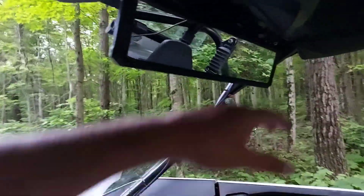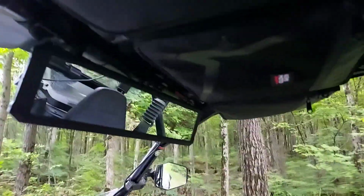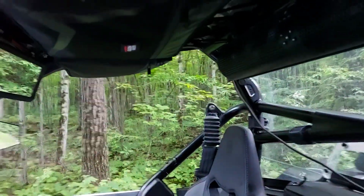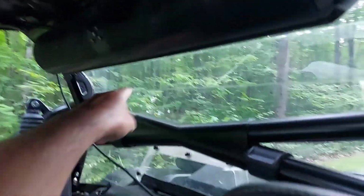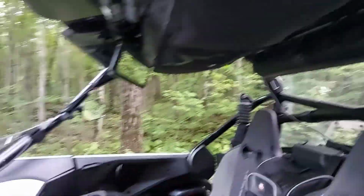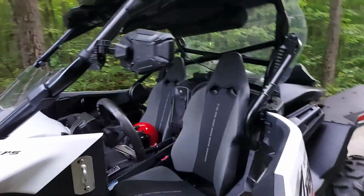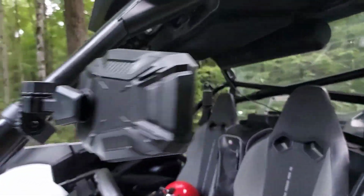I have a lot of things here hanging. I have the Kemimoto storage bag hanging. I have this Kemimoto soundbar here in my way, but I managed just to see perfectly out through here, and that's all that matters. Yeah, out through here, I meant to show you. But how often do you use a rear view mirror in a side-by-side anyway? You're out in the trails, you're looking ahead of you most of the time.